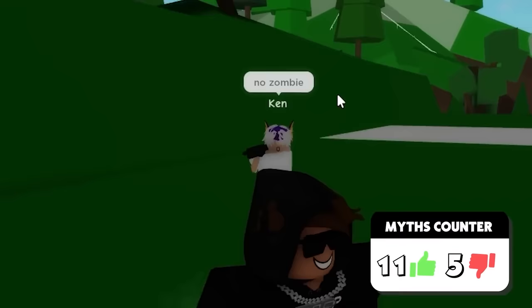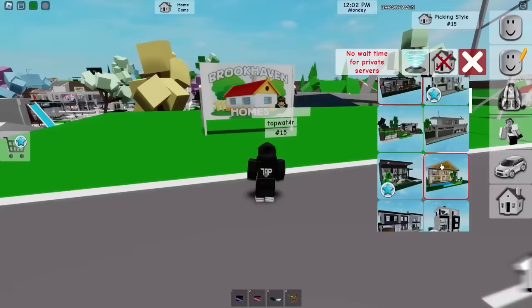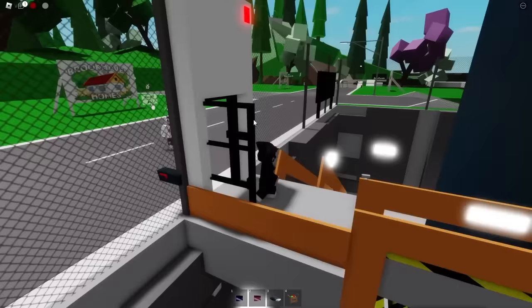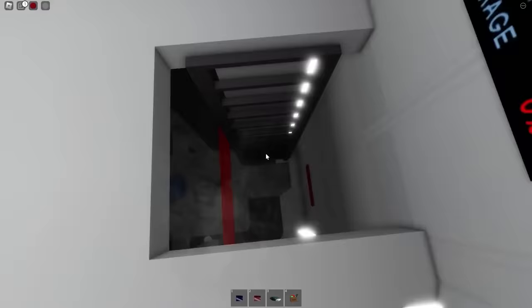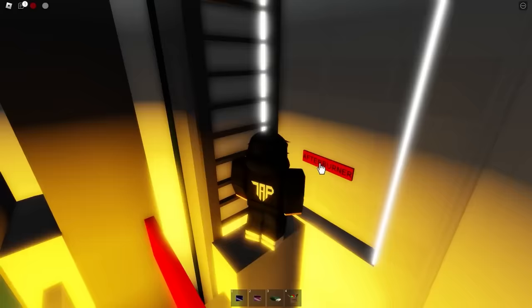Yo, chill. So myth number 18, apparently you can go to space inside of Brookhaven. So you spawn in the rocket ship house. You go inside, lock the door. You go inside of the rockets, go downstairs, press this button right here. As you can see, now that's on.